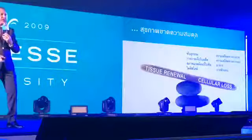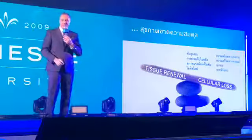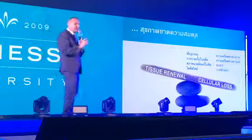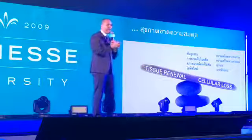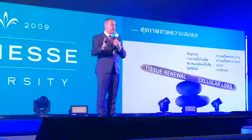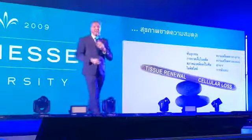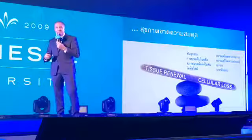You don't have enough stem cells to replace the cells that are being lost. If that is true, there's one way to test for it. I can count the number of stem cells in the bloodstream of people who have developed various kinds of health problems and compare that to healthy people. And I should statistically see fewer stem cells in people who have developed problems. So here are a few of these studies.